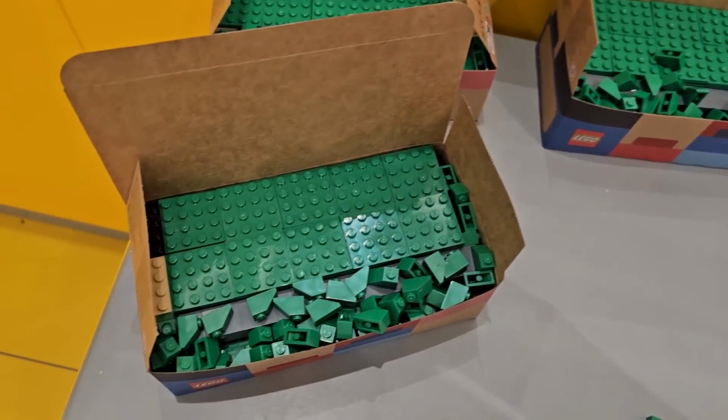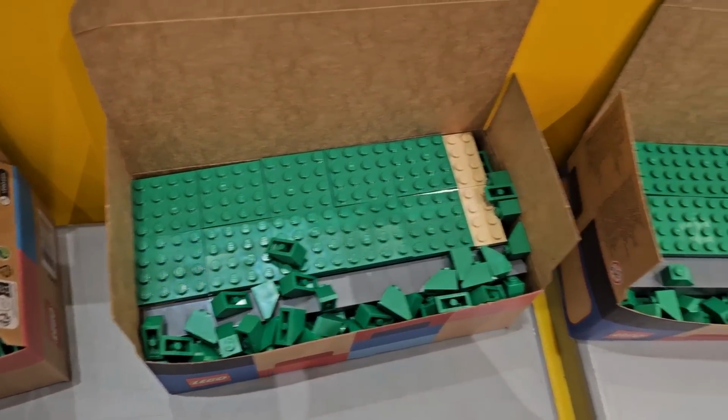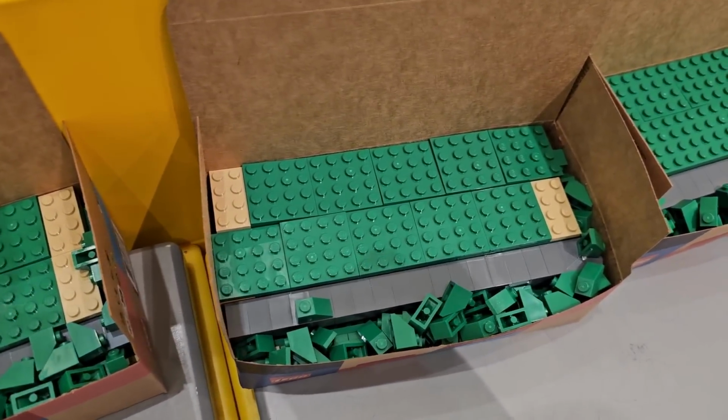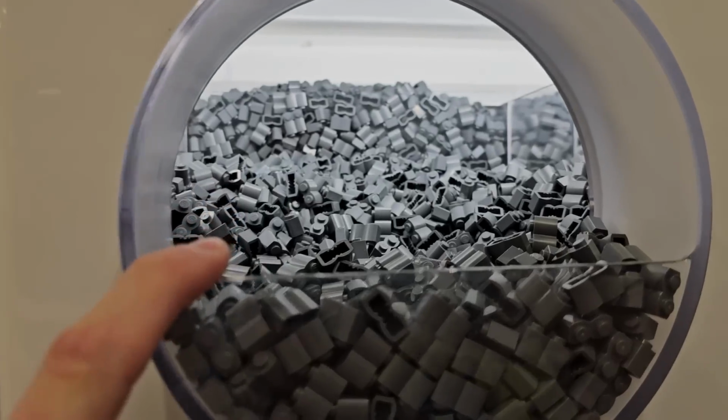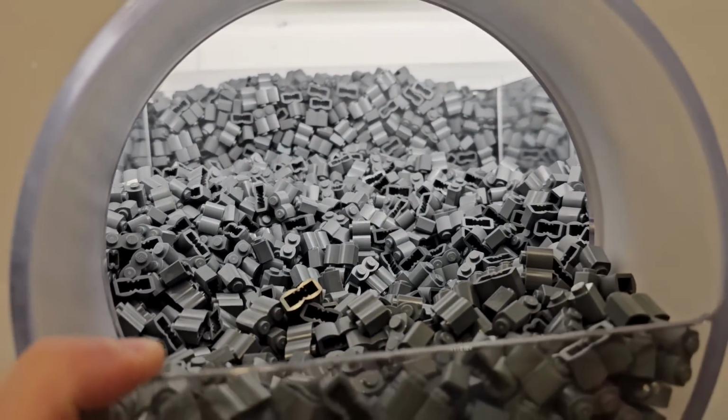That's quite a few pieces for $100. I don't know how far it's gonna get me. The green plate bin is pretty much depleted at this point. As I mentioned, I used my entire freezer bag of these Palisade bricks when I was building that train bridge the other day. I should restock on these.